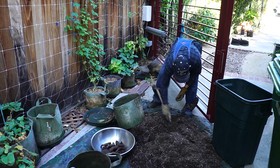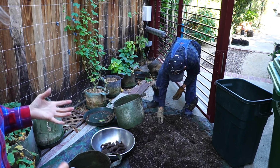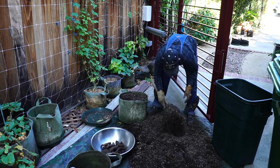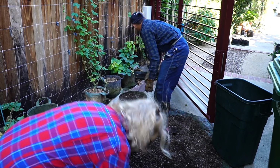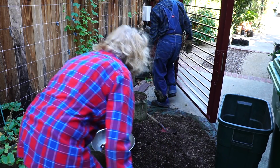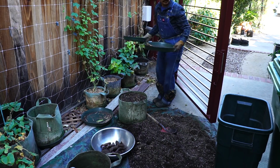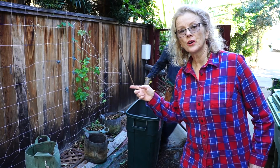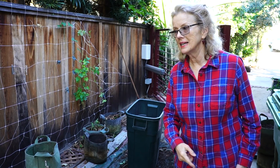Okay. Rather than get an enormous mound of potting soil, he's going to put them back in the pots and we'll figure out what to do with them later. Eric is going to continue to work on this project, and I'm going to get ready to go to the airport and pick up Patty.